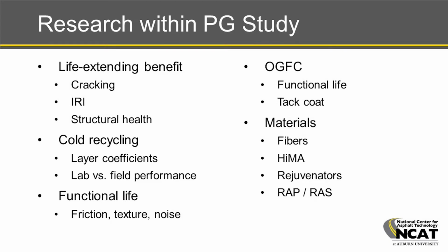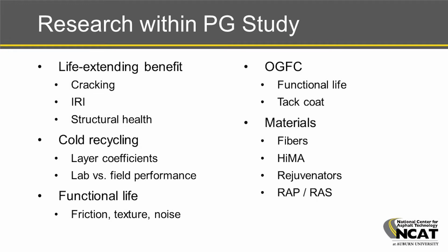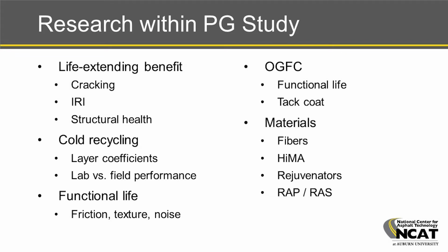So we have CCPR, CIR, FDR, and we've been looking at calculating, for example, layer coefficients that people can use for design. We've been looking at lab versus field performance because that's an area where not a lot has been done. We look at functional life, so things like friction, texture, noise, how is that impacted when we put down a pavement preservation treatment? We have thin overlays that are open graded friction courses, and we've looked at functional life. How long do we keep those voids open? How long can we keep the frictional characteristics on those? Those OGFCs were built with different types of tack coats. So that's also something that we wanted to see. Is there a difference when you use one type of tack coat versus the other?